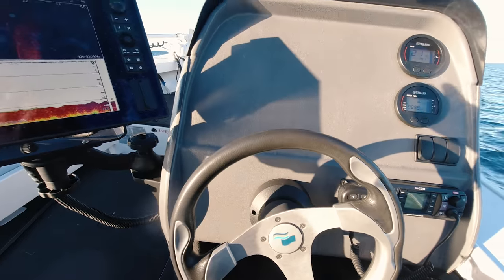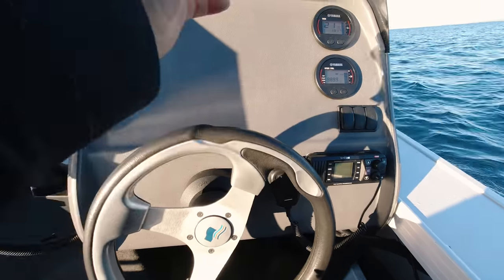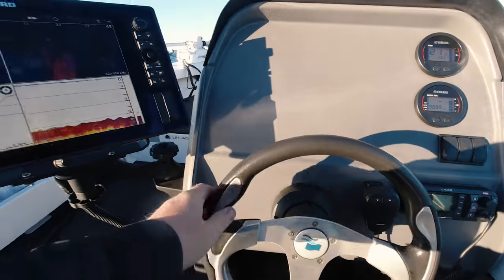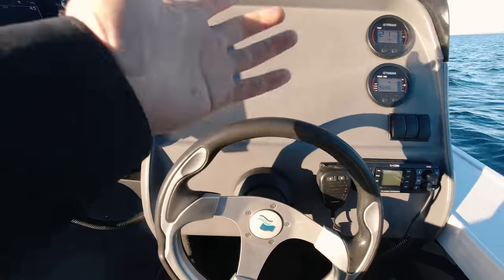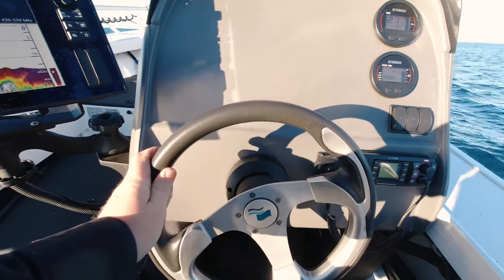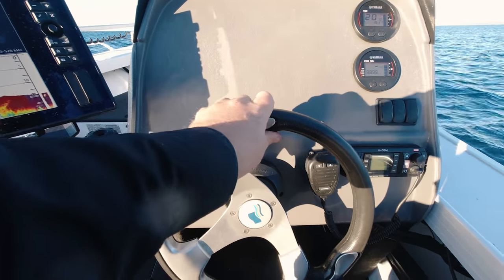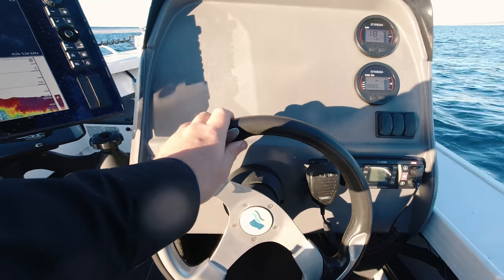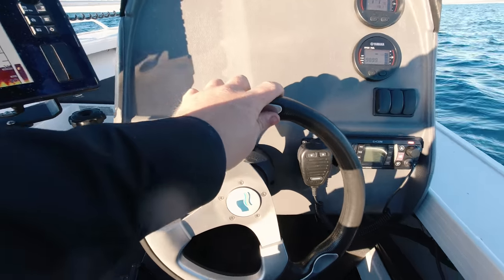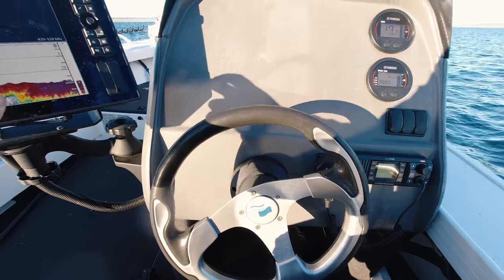Mind you, I've got no waypoints out here, so it's really just me trying to figure it out as I go. I'm just looking for new ground and looking for bait and stuff. So see, there's some reef there. There's reef all through here. It's just whether it's got bait and fish and stuff on it. Biggest thing.